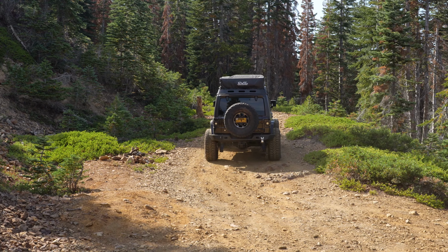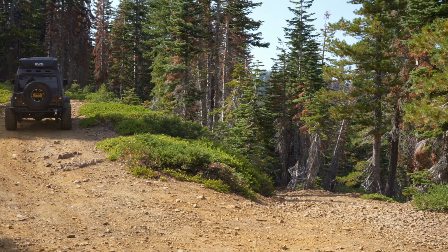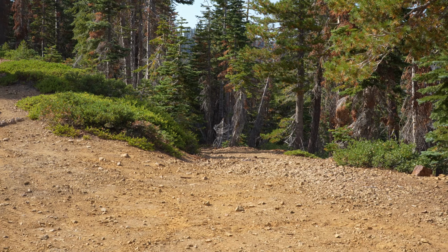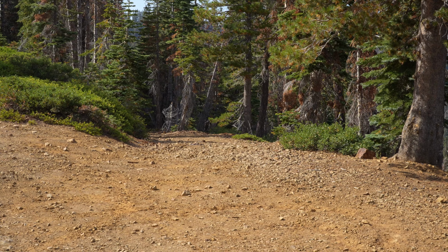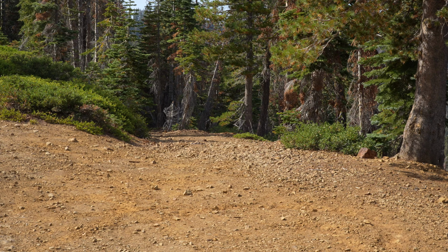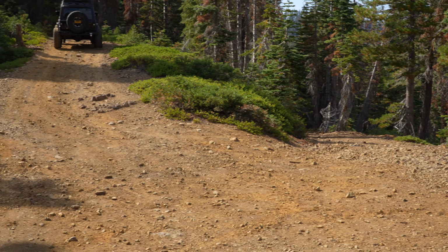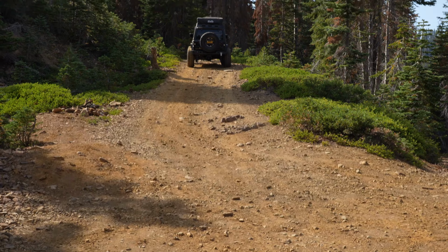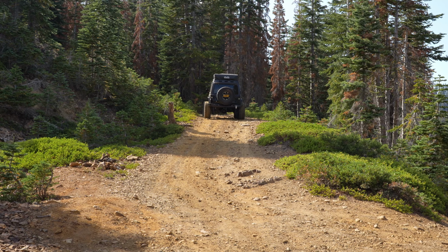So at the other side of the oval, there is a road that continues on down to the right. We are not going to take that just because we've had enough of an adventure for today. I don't know where it goes. I don't know if it's private property or not. But if you stick to the left, you'll loop around, come back out at the start of the loop, and head back down the trail.